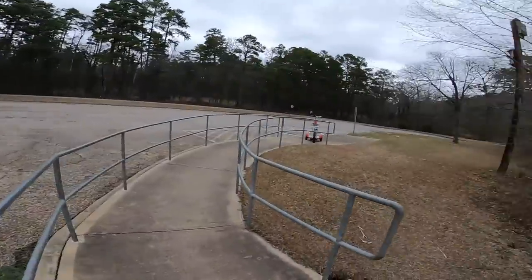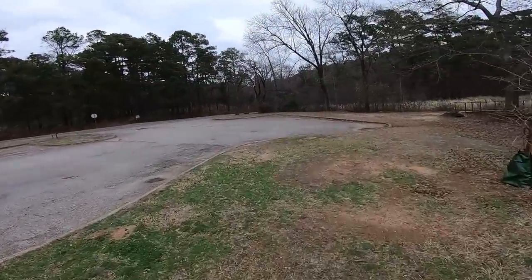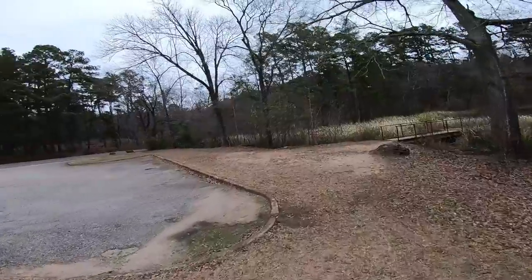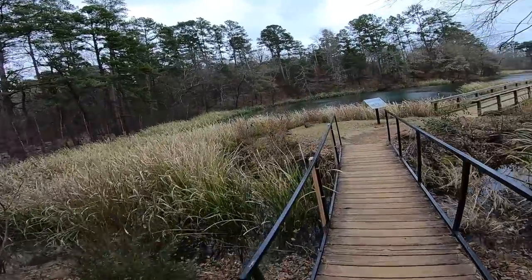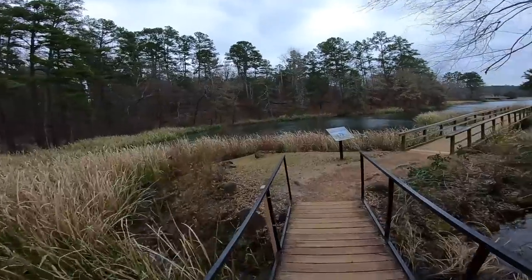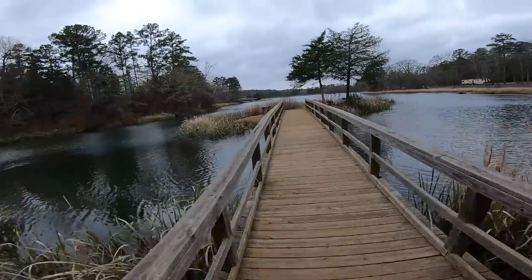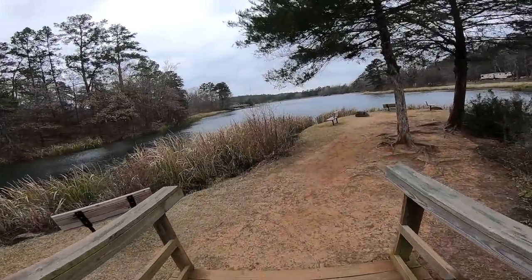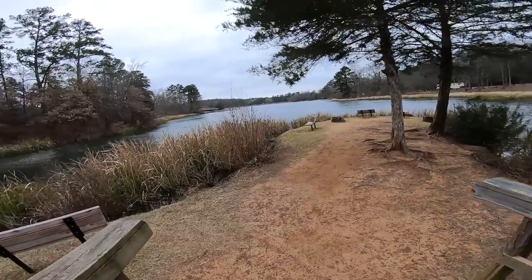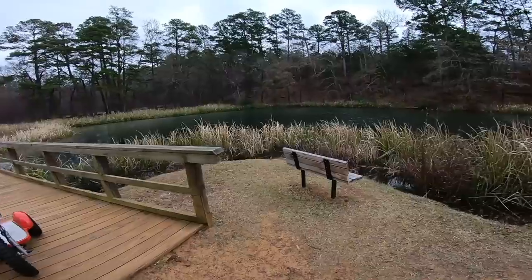No cast nets. All right, so I won't be using the cast net. Let's go check this out over here. Big drop off. Why are the drop offs always on the back end? So this is kind of a little island. Not kind of, it is a little island. I just crossed a bridge.